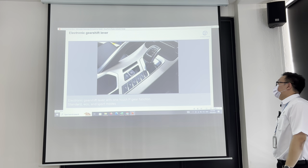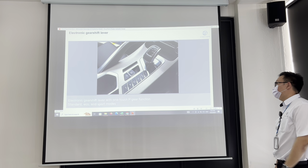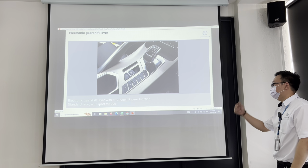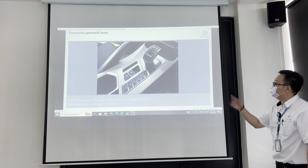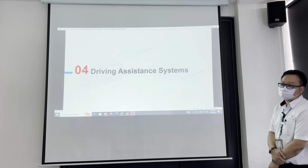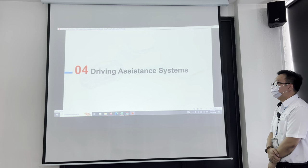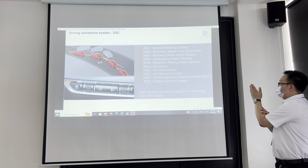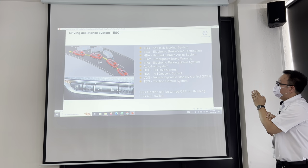Okay, next. And then this one is the one touch signal, one touch scale function, sorry. And then also got the sport mode. And then next slide. Okay, this one we will talk about the ADAS, driving assistance system. Next. So we have many driving assistance systems.